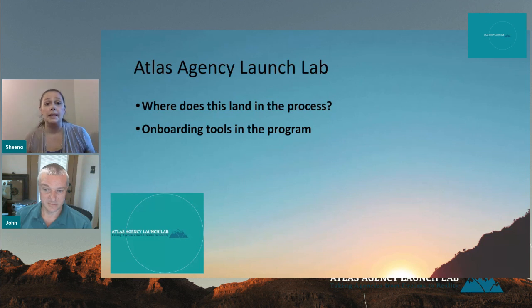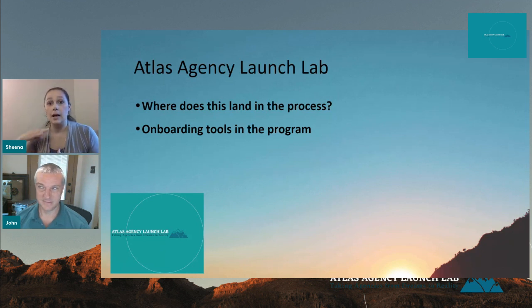We're going to now talk about the Atlas Agency Launch Lab a little bit more, and where this training falls into that process. So in the Atlas Agency Launch Lab, we do way more things than we have time to talk about right now. But basically, we take you through 12 modules, okay? And in the first module, we really solidify who you are and what makes you distinct from the hundreds of thousands of other marketing agencies out there. We solidify what your services are. We solidify who your prospect is. We build out the avatar.